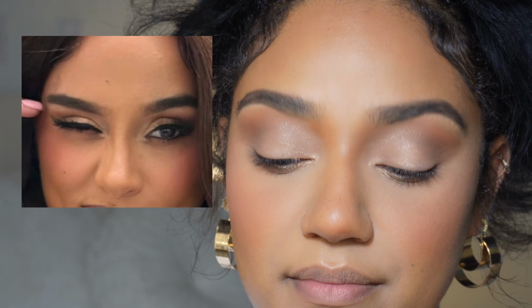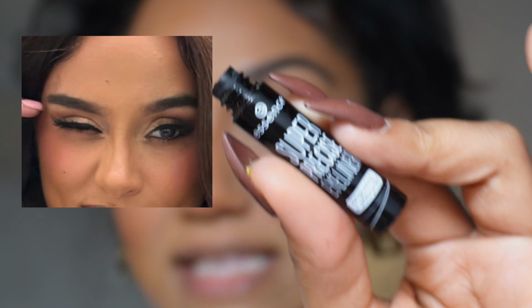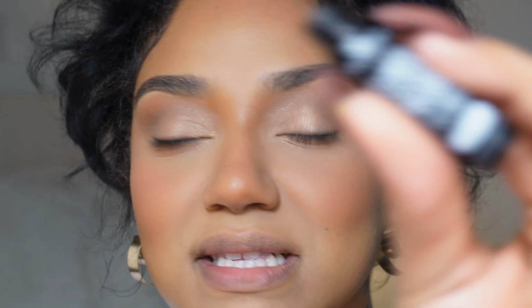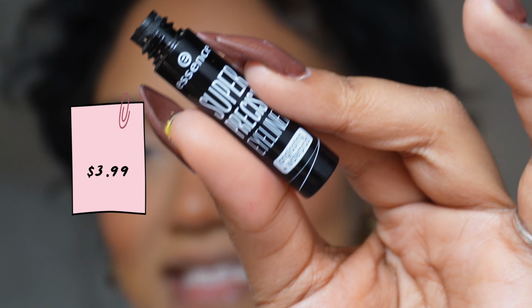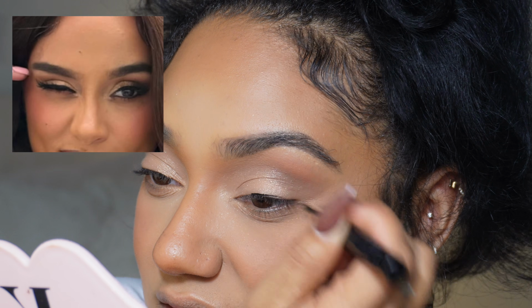And it's a really fun, flirty wing. Her eyes are a bit more round and puppy-like than mine are, so I'm gonna do a bigger wing just so that it mimics the look a bit more. But I'm going to be using my favorite eyeliner in the entire world. This is not from the beauty supply store. This is the only thing that I still haven't gotten from the beauty supply store, because I have so much of these in stock, is the Super Precise Liner from Essence. And this is $3, guys. We're still saving money, but I'm going to go ahead and do my wing.